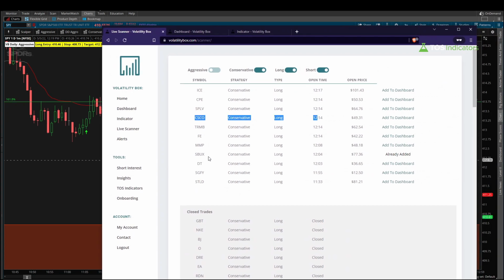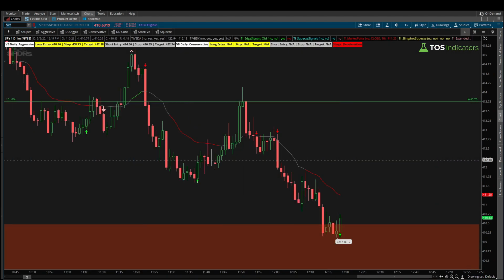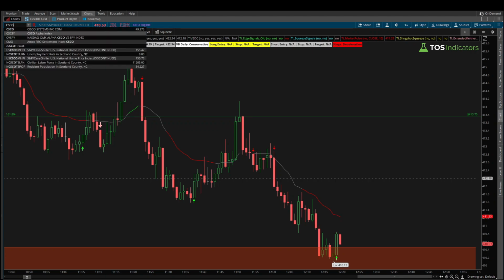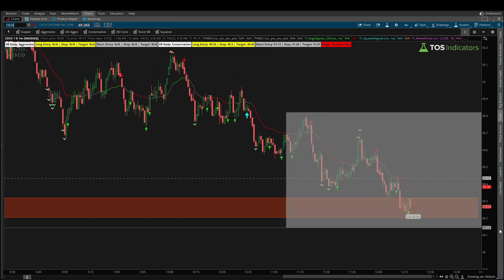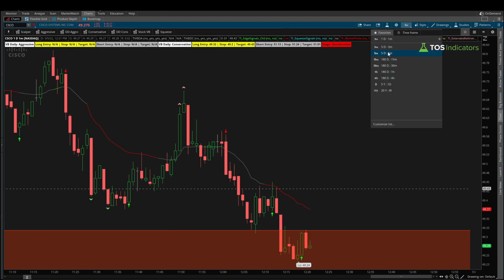Quick check on the live scanner. We've also had CSCO get added onto our conservative breaches. So if we take a look at CSCO, inside CSCO, I think we see something similar to SBUX. We have the same green edge signal confirmation already, a little bit less strength than SBUX.